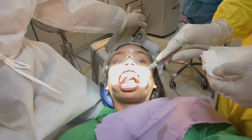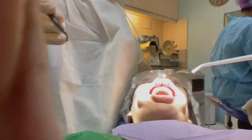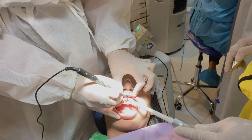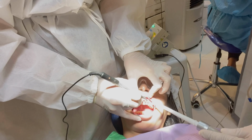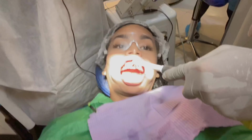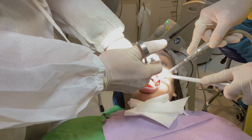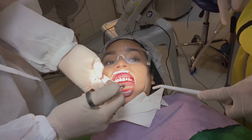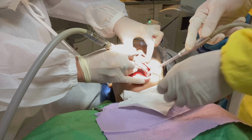The first procedure done here by Doc Amor was she cauterized some parts of my gums because I have a very gummy smile and my gums are hypersensitive and they easily bleed. So she was able to fix that by cauterizing parts of it. After the cauterization process, she applied some more anesthesia so she could start with the second procedure, which was shaving off or sanding off the bony parts where the gums were located.